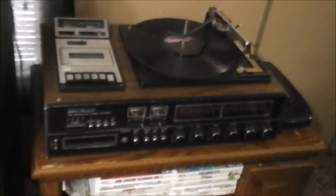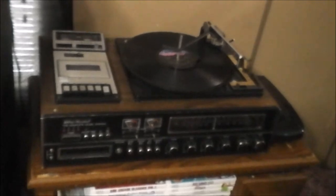Yeah, this was a very high-end system when it came out. I looked on the back. It does have a sticker on it still. It said the manufactured date was May of 1980. So this thing is almost 41 years old now. Still works, fully functioning, with the exception of the 8-track, which is no big deal to me, because I don't have any 8-tracks.